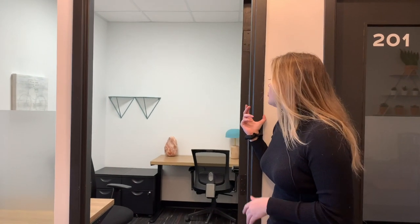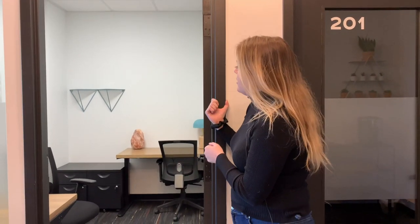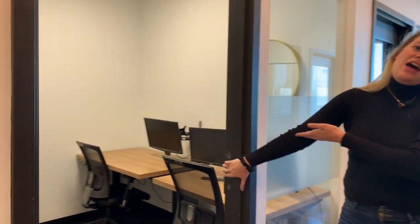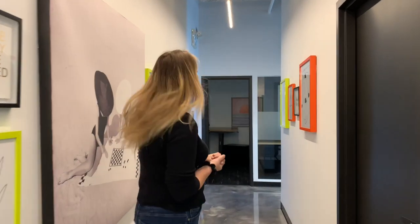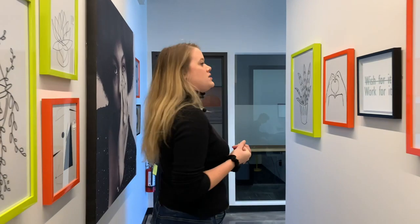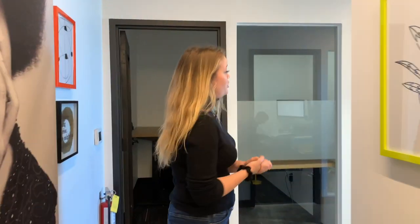With any of your private offices, we do offer fully furnished, so you can either bring your own furniture, or we have sit-stand desks and chairs as well, and storage, and we decorate it for you any way you want. You can also add on monitors for $30 or $60 a month if you want to do double monitors. So it would look something like this. So again, this floor is a little bit quieter than downstairs, so if you're looking for somewhere that's not as busy, then this is probably the floor for you.